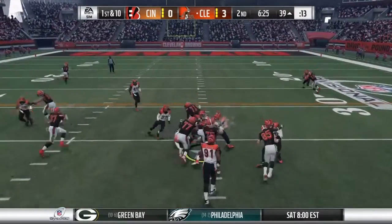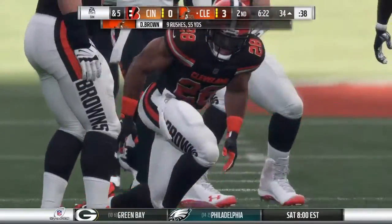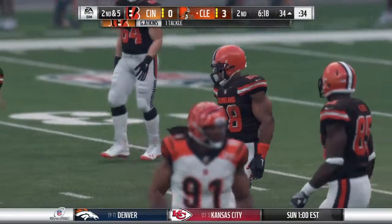Now a handoff here to his running back. And he's going to fight his way forward here for a modest gain. 5 yards on the carry. Good pickup on first down.